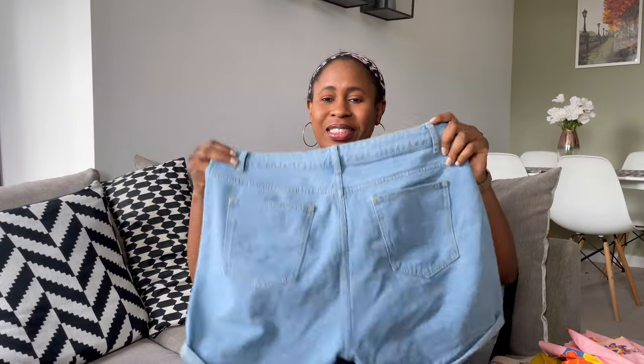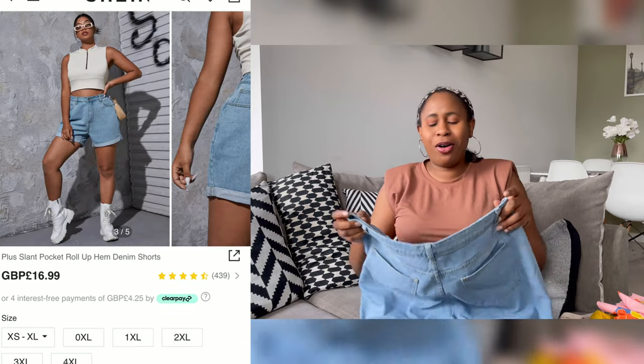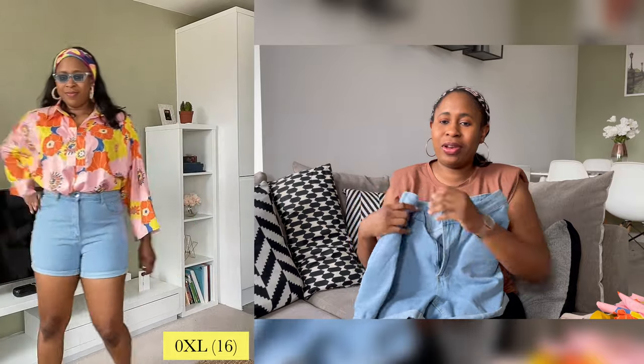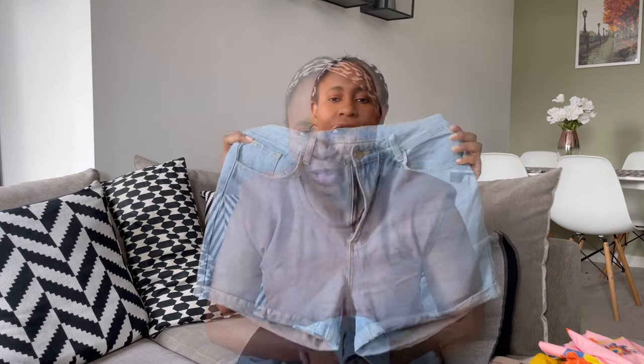And so it is another short, guys. I got some denim shorts. You know, for your summer haul, you just need to get yourself some nice faded denim shorts. The fit is great, but not like how it looked on the model. I think for jean shorts, probably next time, I'm probably gonna go for a 1XL and then just use a belt to hold the waist. I think that's a safer bet.